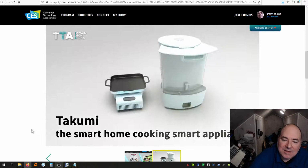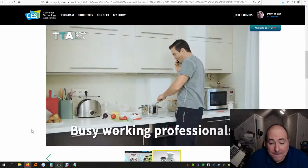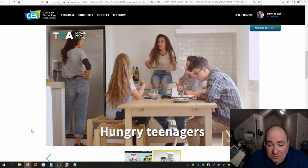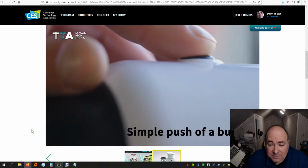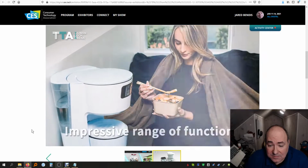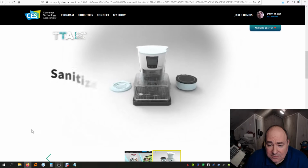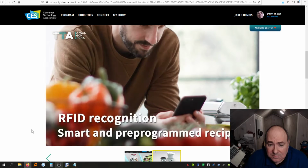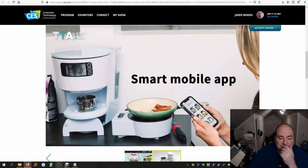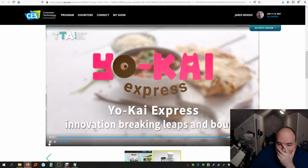The smart home cooking smart appliance. Takumi, powered by Yokai Express, is the ultimate home solution for busy working professionals, hungry teenagers, and everyone in between. Now everyone can have delicious food from the comforts of their own homes with a simple push of a button. Takumi has an impressive range of functions. This smart home appliance can cook, make coffee, steam food, and sanitize utensils, baby bottles, and dinnerware. The unit consists of RFID recognition that includes smart and pre-programmed recipes, which makes cooking a breeze. The smart mobile app allows the user to plan and choose their next meal quickly. Yokai Express. Innovation breaking leaps and bounds.